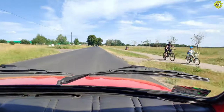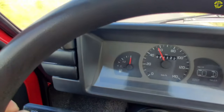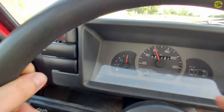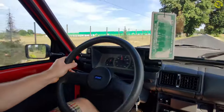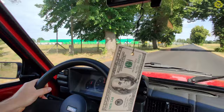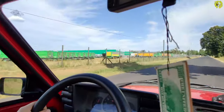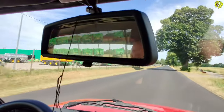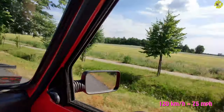So you can see how it accelerates, right? I floored it right now. I floored it. And it keeps going. I don't like flooring it because this is not the kind of car you want to floor. But for the purpose of this video, I'm doing it so you can see what's going on. The max speed of this car should be around 110-120 kilometers.